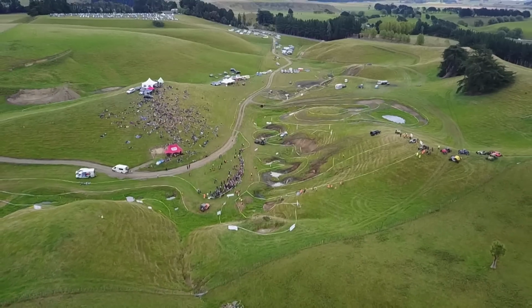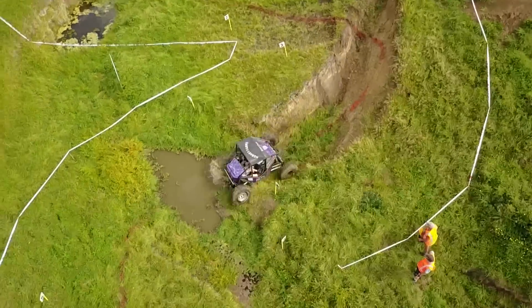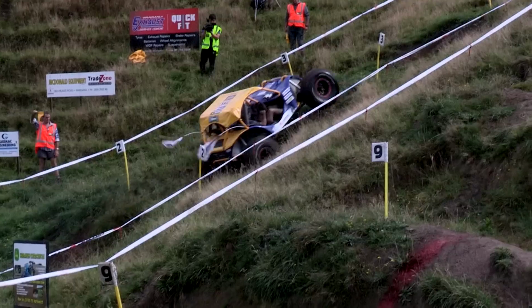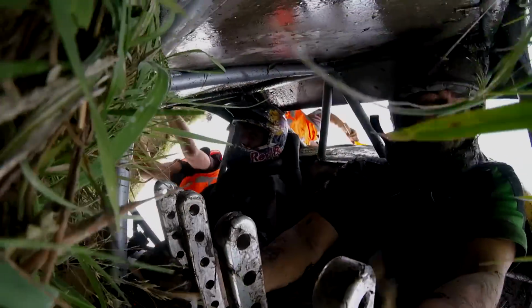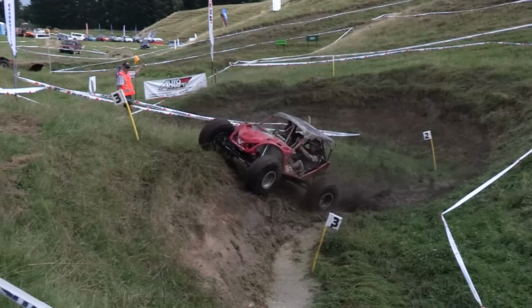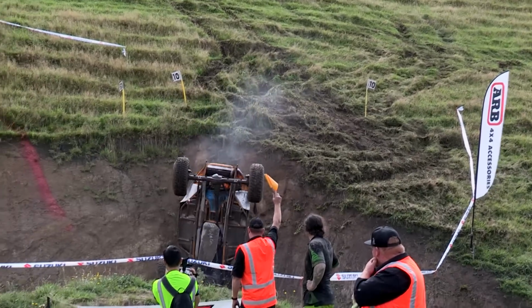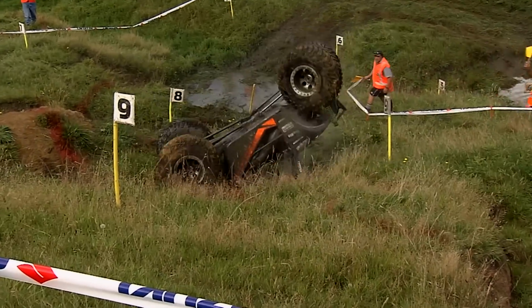For the last 2 years, on a farm just out of Turikina, not far from Wanganui, the best 4x4 off-road drivers have met to challenge themselves and their purpose-built machines in the Suzuki Extreme 4x4 Challenge. The challenge is set out over 10 different courses. Competitors must attempt courses before moving on to the next course. Each course has 10 gates worth 100 points apiece. The gates must be attempted in numerical order, but a competitor can, if he wishes to, miss out a gate.